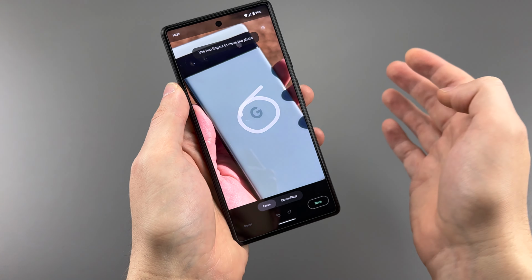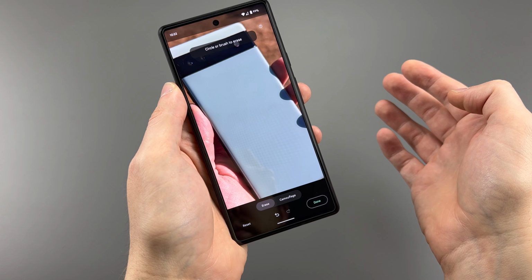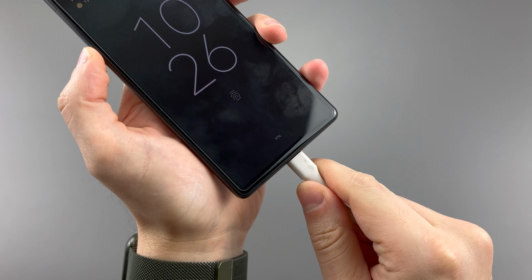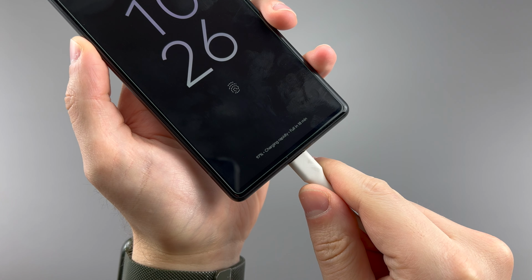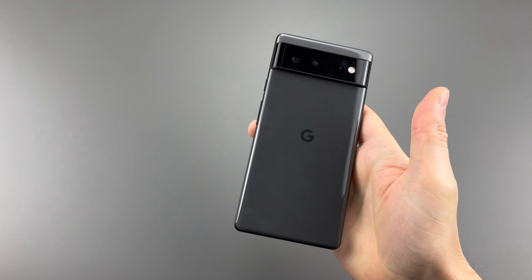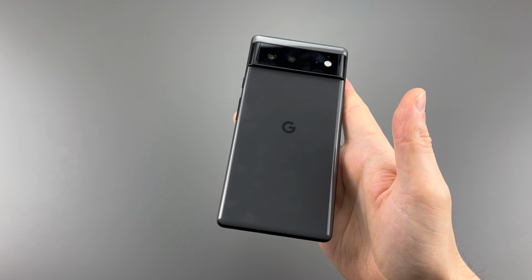Now, I don't edit photos or videos on this phone, but it can. I don't really play games on this phone, but it can. I don't rely on fast charging for this phone, but it can. Does it do all of that at blazing fast speeds? No, but that's okay because it does it at reasonable speeds.